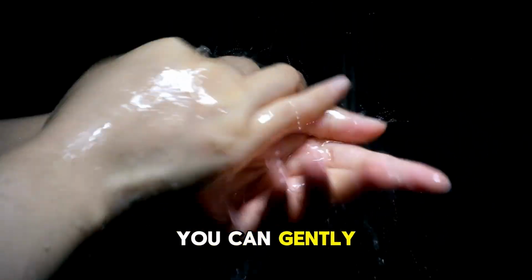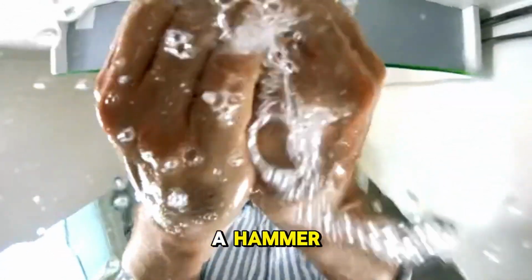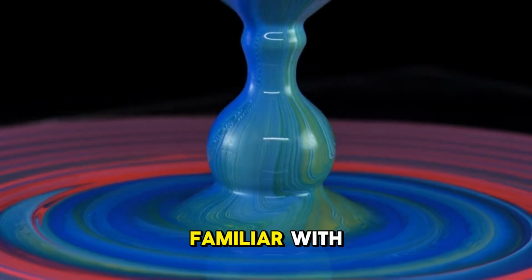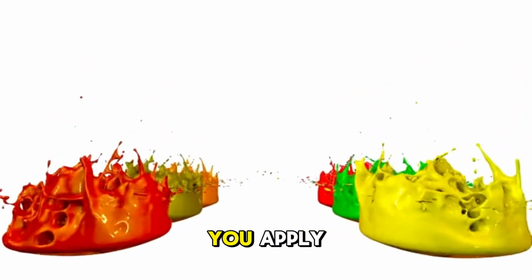Finally, we have a substance that can't decide if it wants to be a liquid or a solid. Watch this. You can gently dip your hand into it, and it flows around your fingers like thick cream. But if you try to punch it or hit it with a hammer, it instantly becomes hard as a rock. This is a non-Newtonian fluid. Most liquids we're familiar with, like water or oil, have a constant viscosity. They flow the same way no matter how much force you apply.